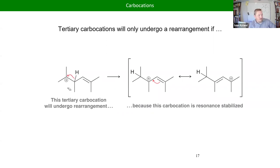So if we look at this molecule here, this positive charge is stuck over by itself. It's already tertiary, so it's pretty stable. But if we moved a hydrogen over, we could still keep the charge on a tertiary carbon that now also has a pi bond adjacent to it. So not only is it still just as stable due to being tertiary, it's even more stable because it's tertiary with resonance.